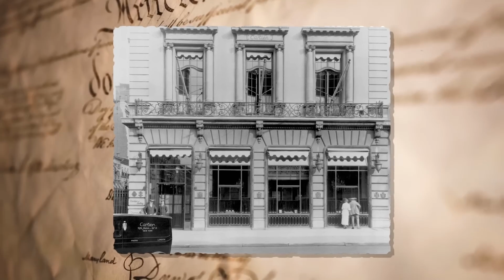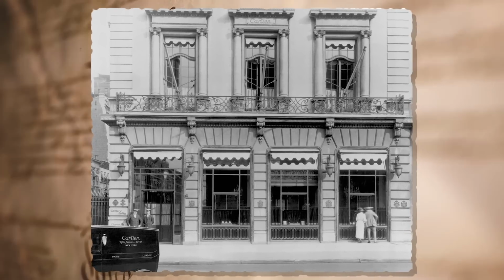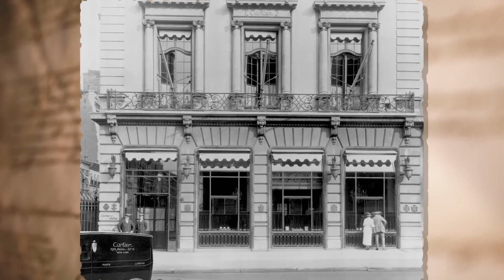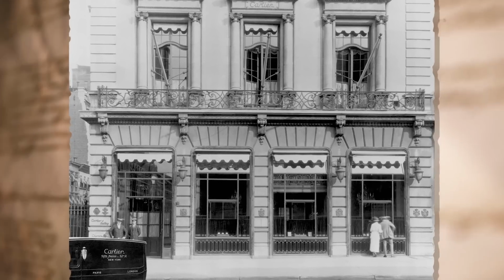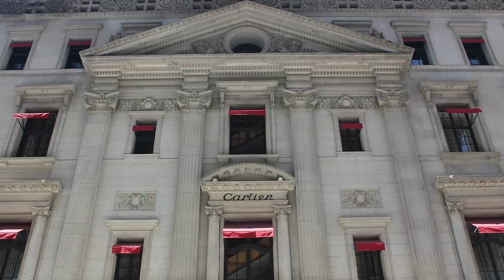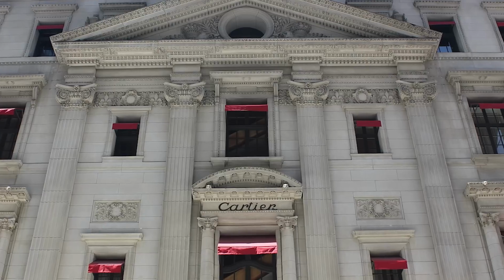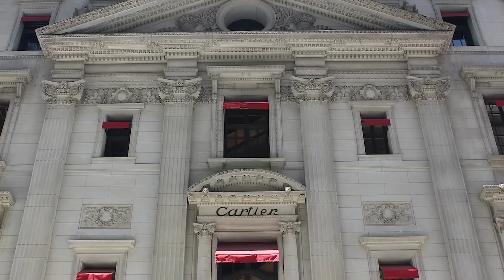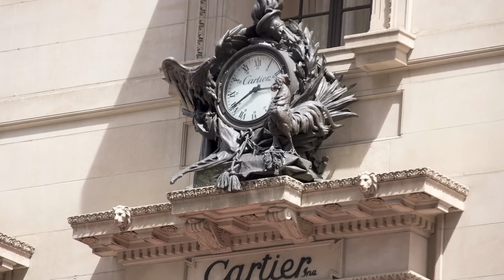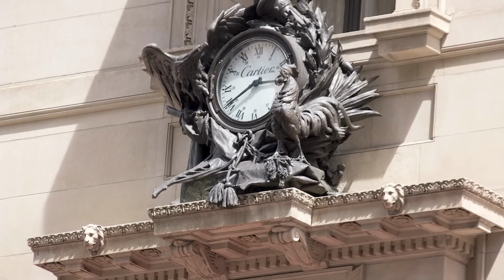Pierre Cartier sensed an opportunity and offered to trade the double strand necklace and an additional $100 for the Plant's New York City home. It was an unusual deal, but definitely a win-win. Plant moved uptown to a more opulent home on the city's new Millionaire's Mile after unloading his original mansion by exchanging it for a necklace his wife wanted from Cartier.